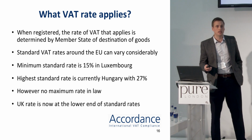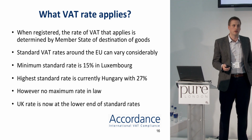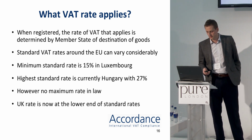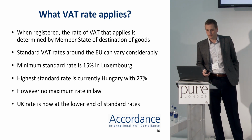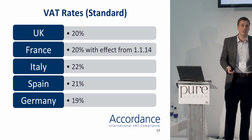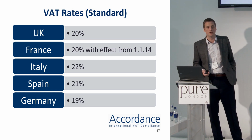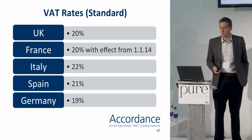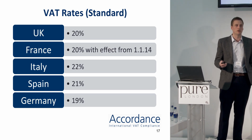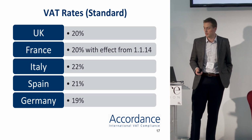And the UK rate is actually one of the lower rates at the moment. It's 20%. The average rate in the EU is about 21.5%. So at the moment, the UK is actually not too bad in terms of VAT rates. Okay, and here's just a summary of the 5 main countries and their VAT rates. As you can see there, France changed from 19.6% to 20% at the beginning of this year. So the rates do change from time to time, so it's just important to keep track of what rates are changing, which countries, and at what time they change as well.